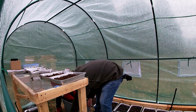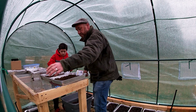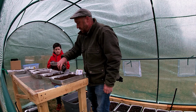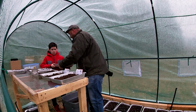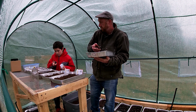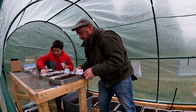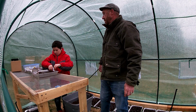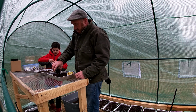Any more dirt? Alright. Where's that jar go? Oh, get it. These watermelons are done. Okay. I think this is squash. Yeah. Mix it around. Good. There's one batch of tomatoes. There you go. Good job.